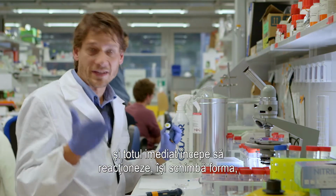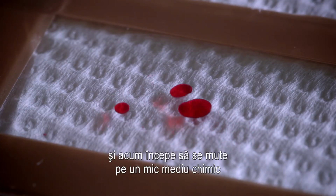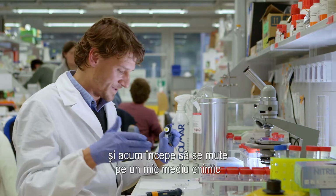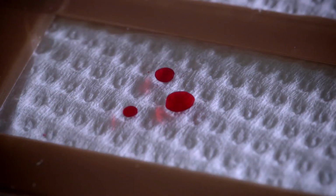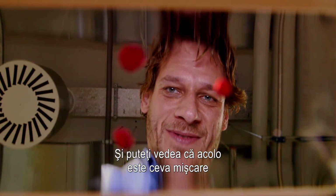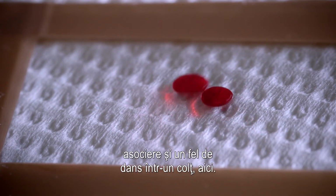And the droplet immediately starts to react. It's changing shape, and now it's starting to move through this little chemical environment that we've made and exploring the different parts of it. You can see there quite a bit still moving, and it looks like there's a bit of sort of pairing up and dancing in one corner here.